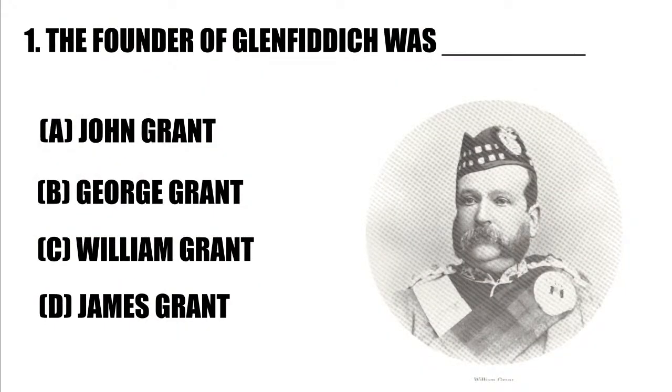The founder of Glenfiddich was A, John Grant, B, George Grant, C, William Grant, or D, James Grant. There are a lot of Smiths and Grants. If you recall from the last two videos, there are a lot of Georges and Williams and James and John in the neighborhood. So it's very easy to get these mixed up just a little bit. Yeah, it's Mr. Grant.